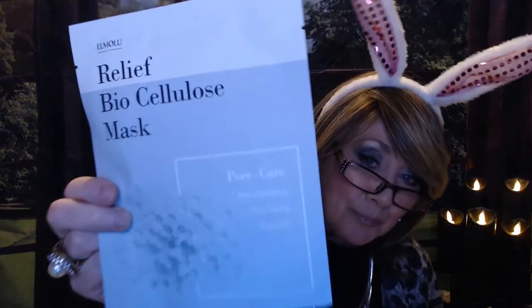This is Cherry Blossom Florist Mask. Moisture revitalizing skin toning. It smells like cherry blossom. I'm going to be in heaven. It's really, really nice. And then this last one is from, well, I'm not going to say the name. It's a Relief Biocellulose Mask. It says Pore Care, Pure Cleansing, Nourishing, and Elasticity. So that is the last one. That is all the seven masks that I got in here, and this giant size cleanser, all for $19.90.